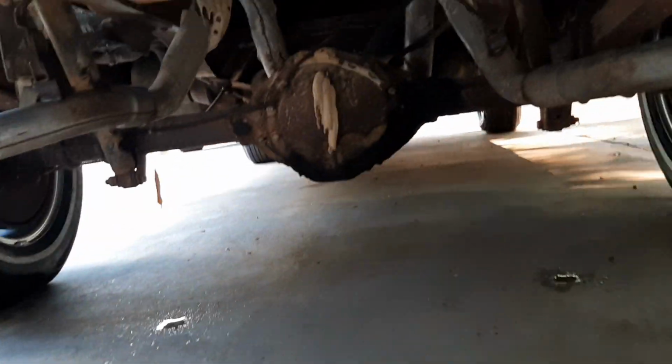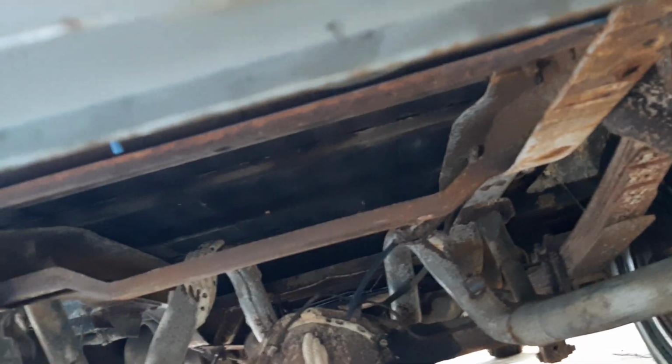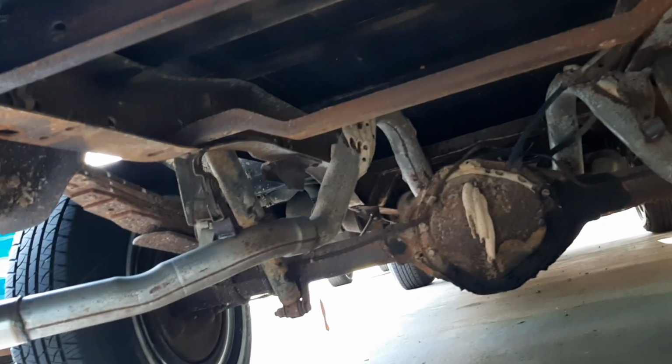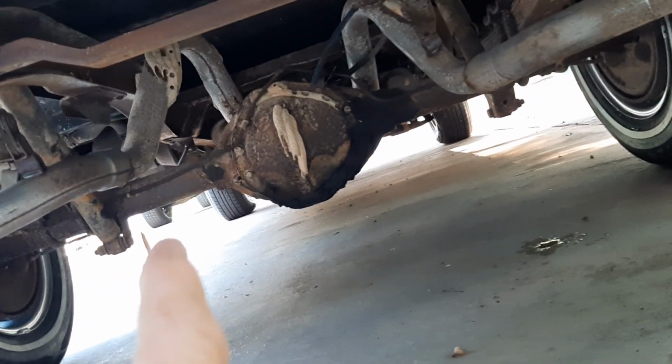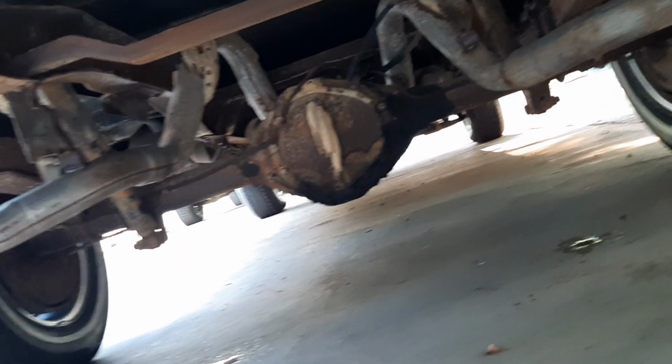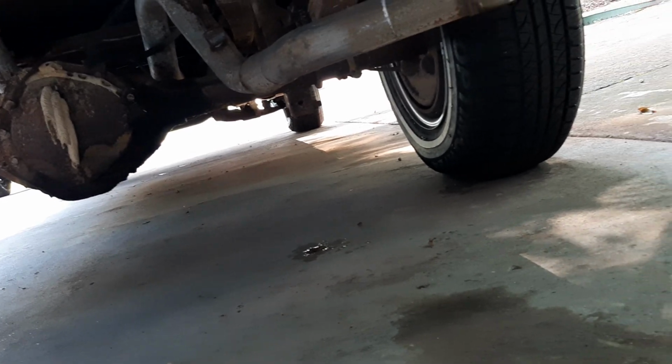Oh, I'm an old man, forgive me. Oh, it's got a lot of wasp nests, but it's really solid. As you can see, I got a little, where's that at? Little spider web holding that little leaf up, but there's no leaks. I still got some blue on the tires. But I mean, this is a good truck.